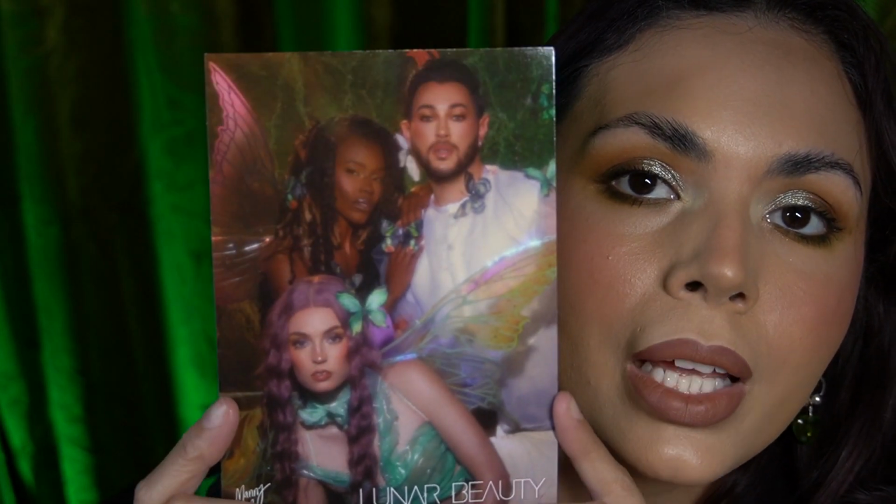How beautiful are these campaign images though? That is so pretty. Gorgeous, gorgeous, gorgeous. I'm really a fan. I feel like this is my favorite palette that he's ever done, and I'm so excited to have that as part of my collection. And everything else appeared to apply well in this video. I like how the glow is kind of shining through.